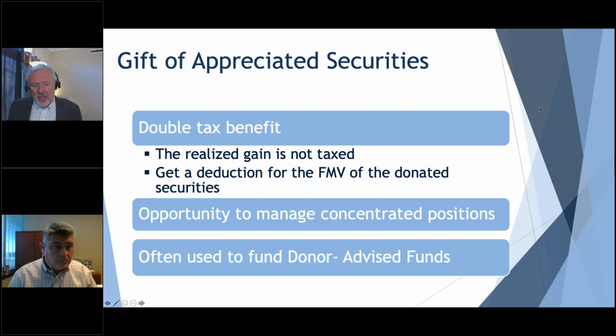So next, let's talk a little bit about donor advised funds. So what is a donor advised fund? We've mentioned that. On the next slide, you'll see that typically what happens is somebody is making a contribution directly to the end charity. And Brandy, can you advance us to the next slide, please?